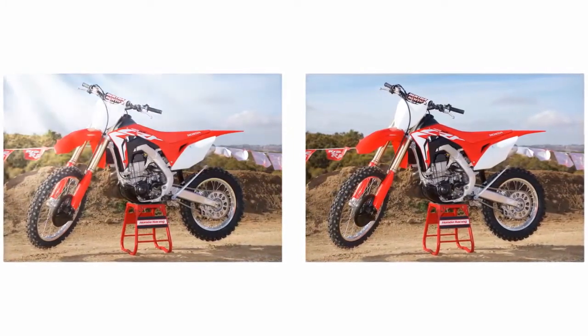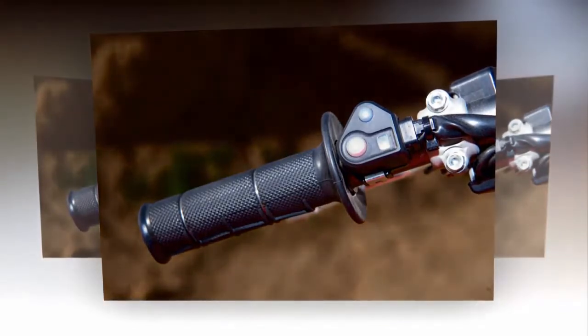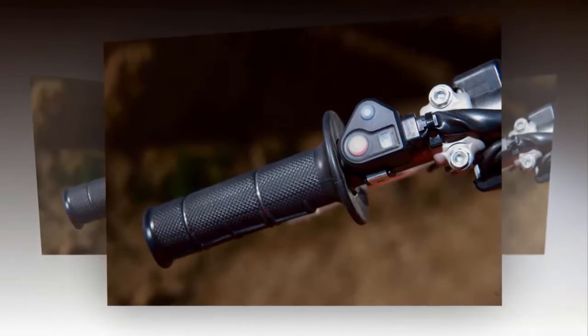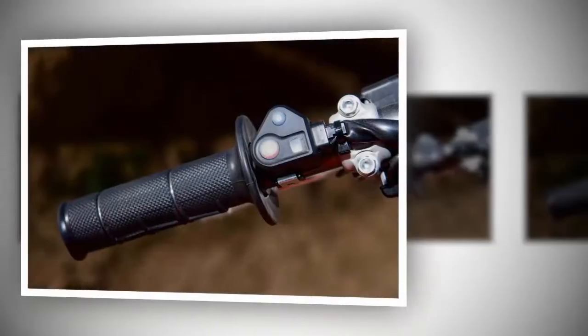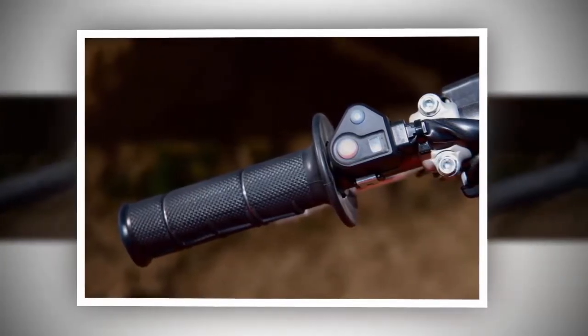3. The Showa suspension is excellent, right off the showroom floor. For our first ride, we didn't have time to delve into the subtleties of the Showa suspension, but it is a huge confidence builder. Both ends do an outstanding job of sucking up everything from choppy single track to moderate jumps on a motocross track.